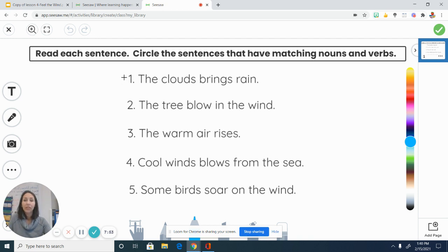So let's read these, and then you'll circle the ones that do have the matching nouns and verbs. Number one says, the clouds brings rain. You would circle it if you think that is correct and has matching nouns and verbs. Number two, the tree blow in the wind. Number three, the warm air rises. Number four, cool winds blows from the sea. And number five, some birds soar on the wind. Okay, so again, you will circle the sentences that do have matching nouns and verbs.